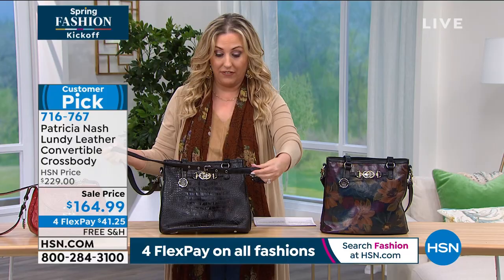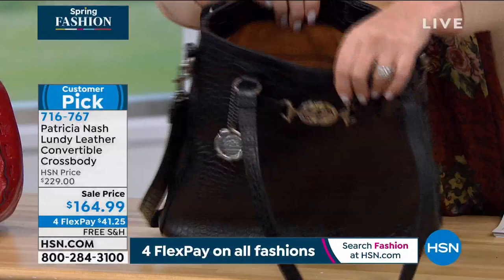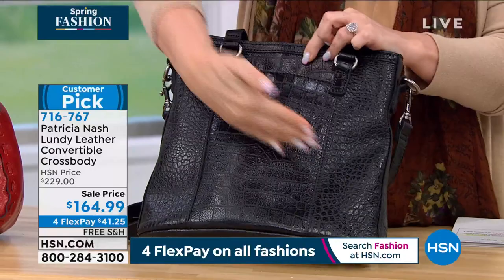So here is your classic black, beautiful leather bag. Look at that gorgeous hardware, decorative hardware there. You've got a snap closure, big opening here. I'll pop it around the back because there's also a compartment in the back that has a magnetic closure, deep pocket. So if you're putting something in there, you don't have to worry about somebody stealing it because you can put something way down in there.